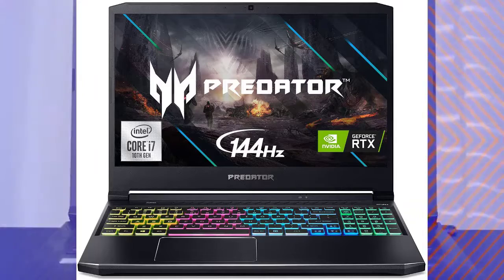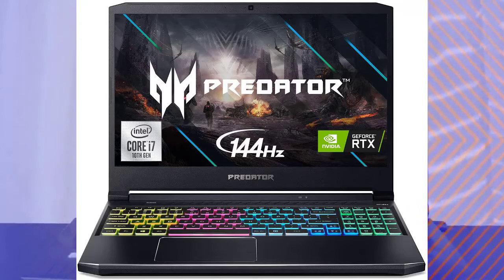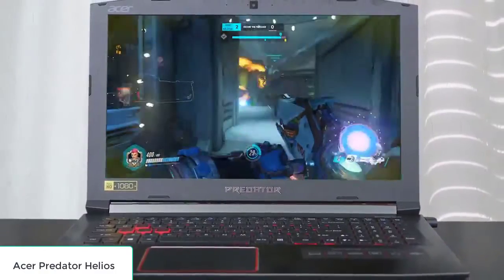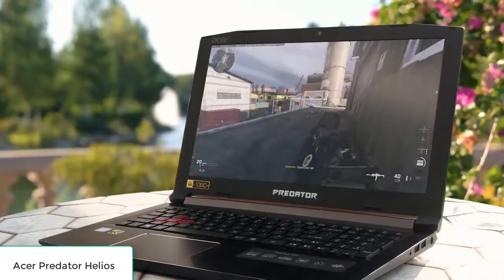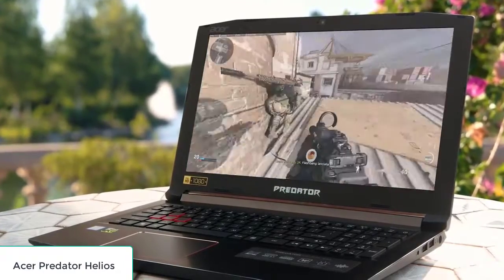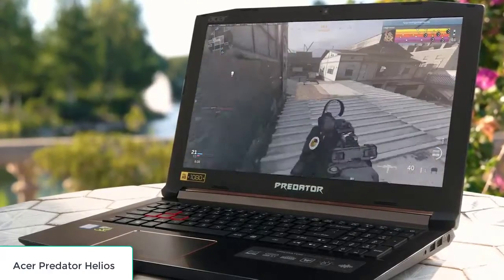The first product on our list is the Acer Predator Helios 300 15.6-inch. This is our best overall budget gaming laptop. If you're looking for one of the best performing budget gaming laptops around, then the Acer Predator Helios 300 may be a great option for you. Currently priced at $1,135, the 15.6-inch Helios 300 matches the Dell G5 15 SE's 144Hz refresh rates, but with a greater performance bump under the hood.